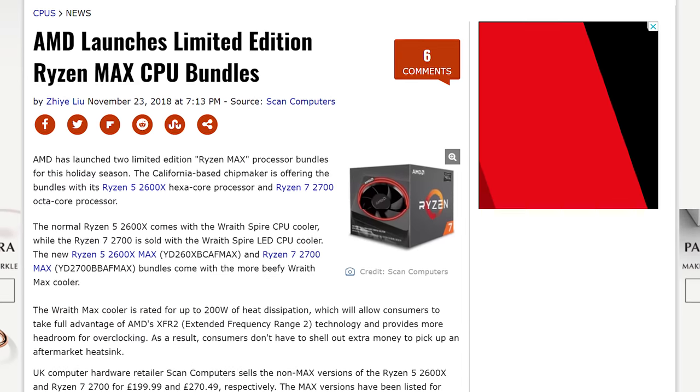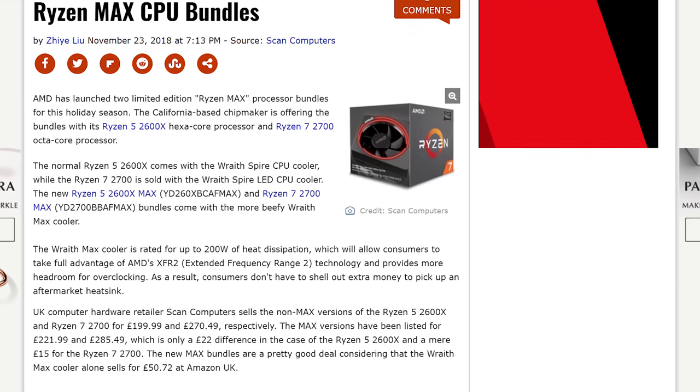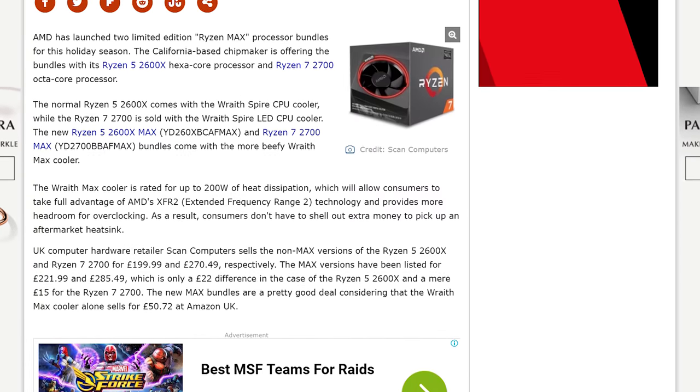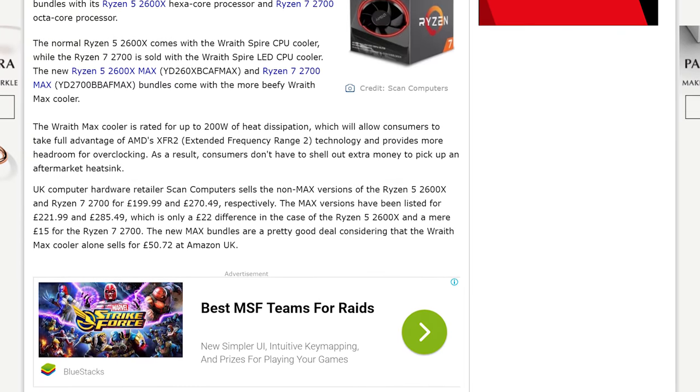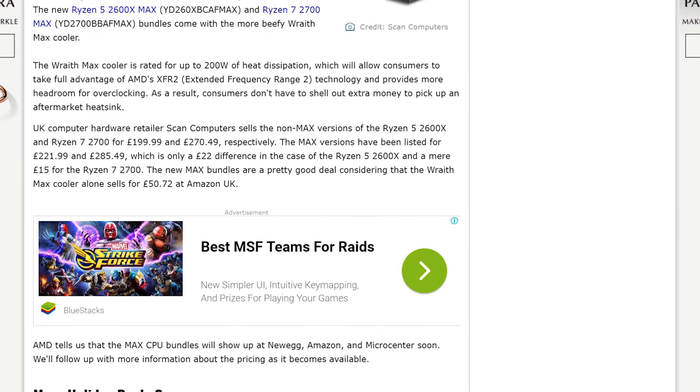AMD has launched a new CPU and cooler bundle that gives buyers the beefier Wraith Max cooler with either the Ryzen 5 2600X or the Ryzen 7 2700. These processors normally come with the Wraith Spire or Wraith Spire LED coolers, which are decent enough for a box cooler, but the Max is a fair bit larger and handles overclocking better thanks to its 200 watt heat dissipation rating. In the UK, the Wraith Max bundle costs around £15 to £20 more than the CPU with the standard box cooler. The Wraith Max alone costs £50, so it's decent value if you were after a better air cooler for your Ryzen processor. The bundles are also expected to hit Amazon, Newegg, and other retailers soon.